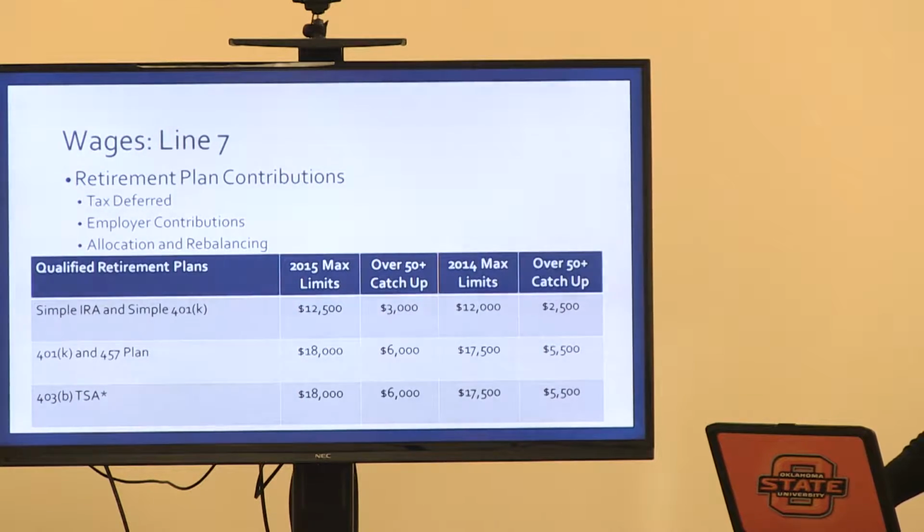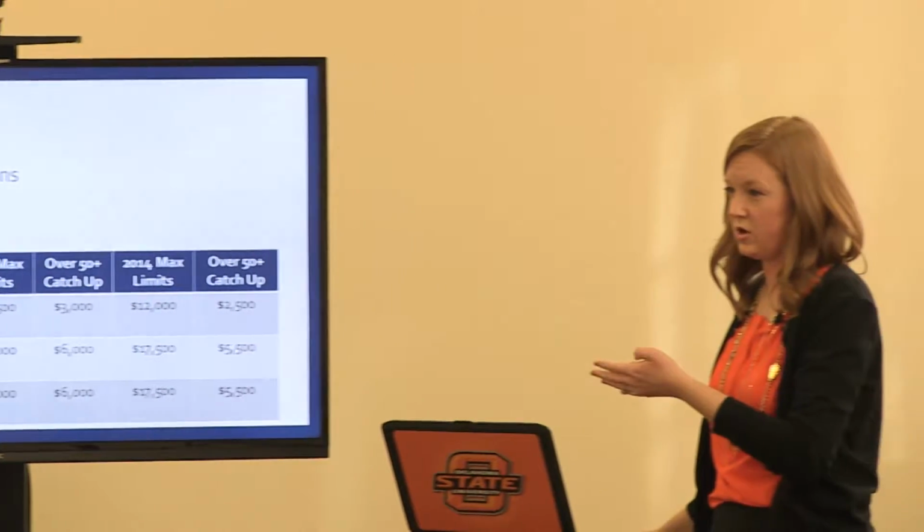Okay. Now, can you have both a 403 and a 457 at the same time with the same employer? We are going to be limited, you can't do 18,000 in both. You'd want to look at contributing to the one that gets matched. They both get matched, correct? No, those are just plans that we choose to put in. Oh, okay. If you have an option of one that gets a match, that would be something you'd want to look at first to get that employer match. Then secondly, look at what the investment options are. Maybe it's the 403B that OSU puts into, and then you can pick between the 401 and the 457. Okay, okay.